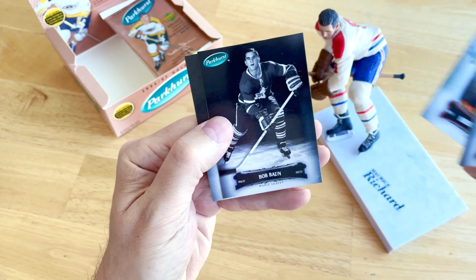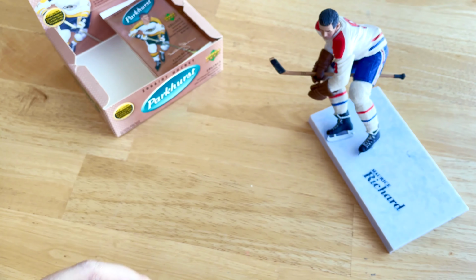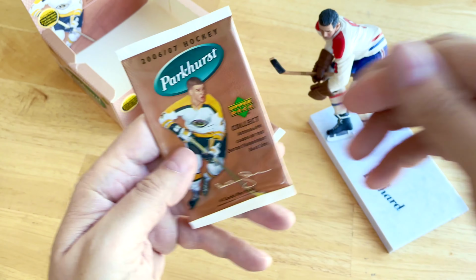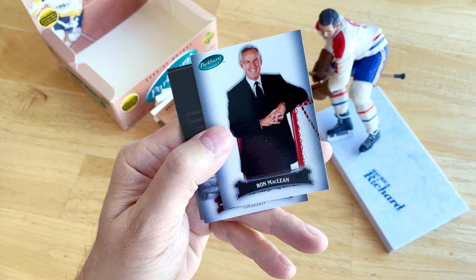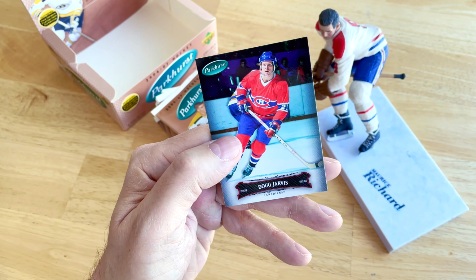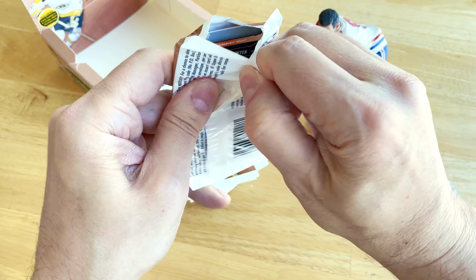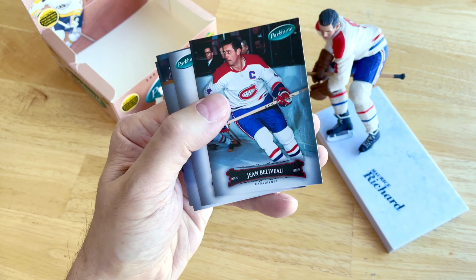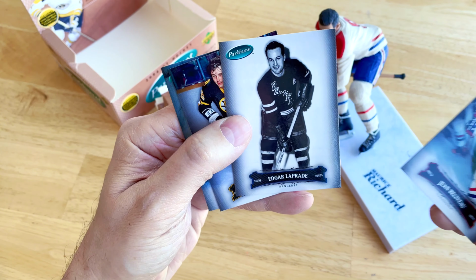John Anderson, Bobby Clark, Bobby Bond, and Udvari ref. I'll take these bad boys out because they're hard to deal with. All right, there's the Ron MacLean. That's cool. Butch Bouchard, Eddie Shack, and Doug Jarvis. Just such cool cards, man. I know a couple of people who collect the autos set, and they begged me for some of my autos. There's Jean Beliveau, that's pretty cool.